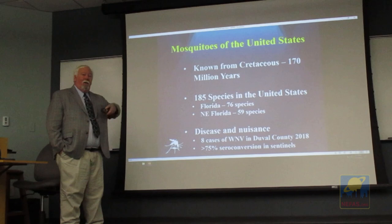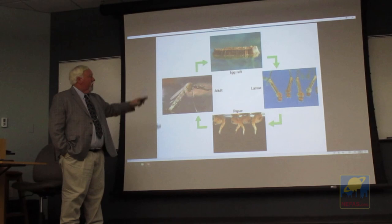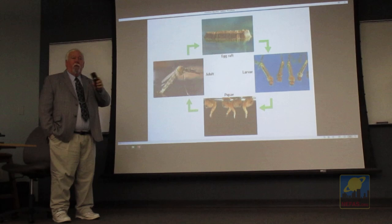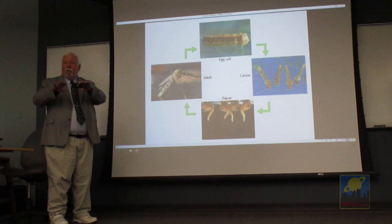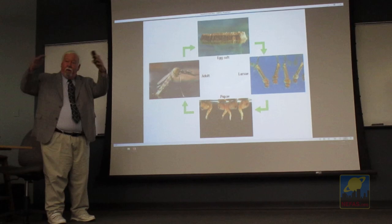Now, in order to keep these mosquitoes away from us, you really do need to know something about their biology. All mosquitoes have 4 life stages: egg, larva, pupa, and adult. This is an egg graft from a Culex pipiens, which is the vector of West Nile virus, but some of them lay eggs, like the Aedes vexans, which is our most numerous mosquito here, in shallow depressions in fields. And these things can stay in the ground for years, up to 5 years. I think 5 years is the max that they've done. And when rain comes and inundates them, then they hatch out.